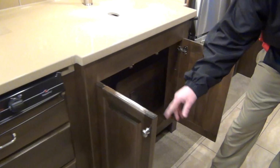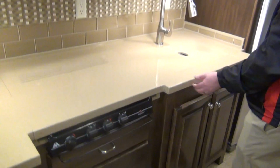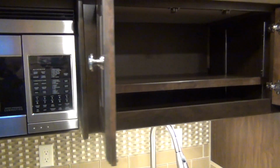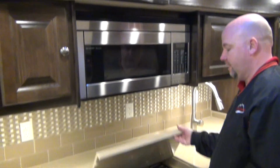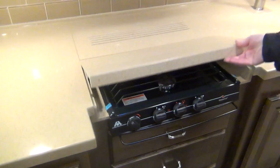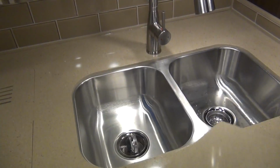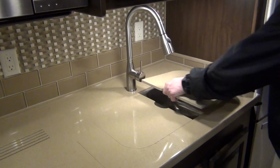Nice cabinet space under here. Storage spot for the trash can. Of course, we have a 30-inch residential microwave convection oven here. Good storage here. This is an adjustable shelf, so you can make glassware on the top and plates on the bottom, or whatever floats your boat. We have a 3-burner cooktop here. All right. It's a double bowl, deep stainless sink. Of course, this is a pull-down sink sprayer as well.